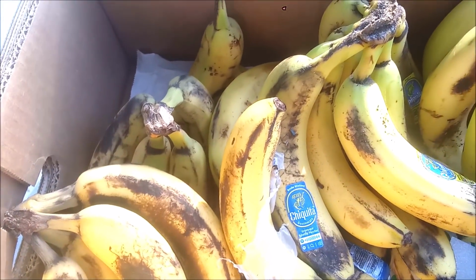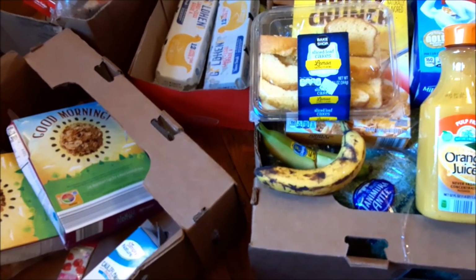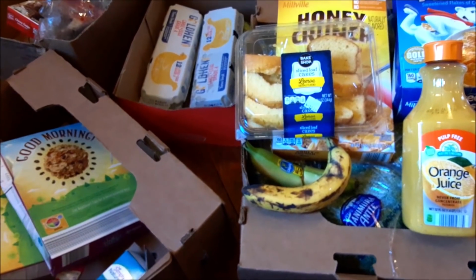Oh, I can't wait. I'd say all in all, Frugal Daddy did a pretty good job. I just got to figure out where to put all that broccoli.